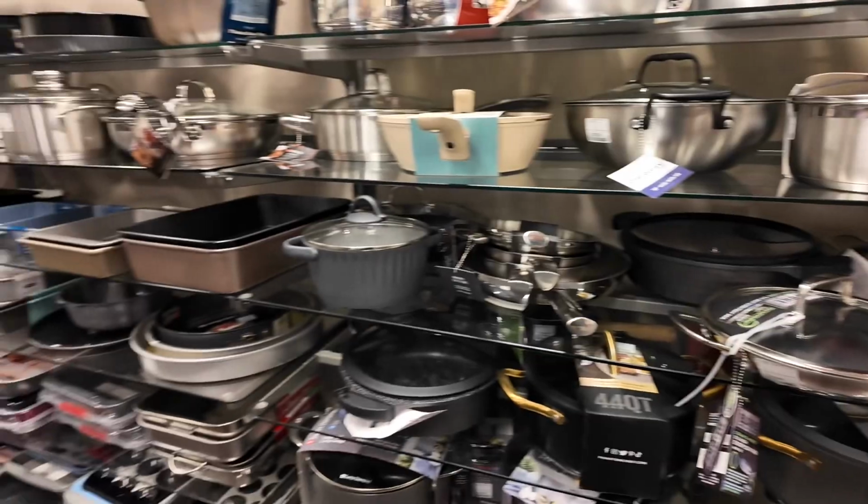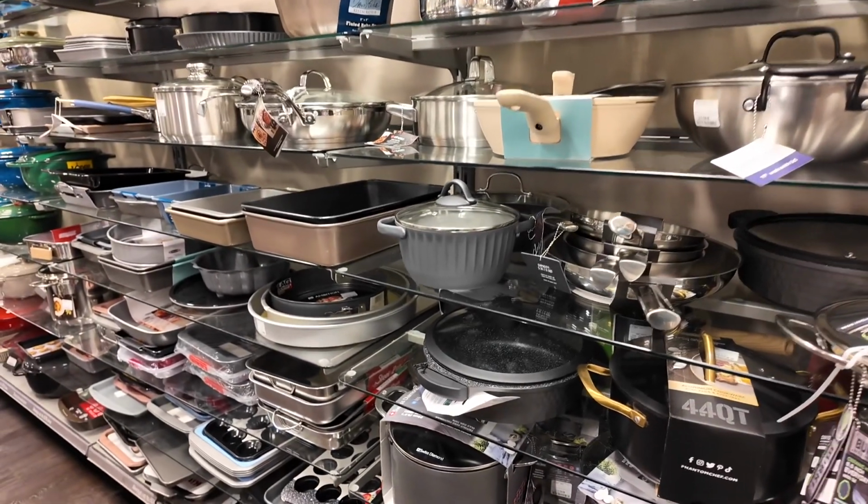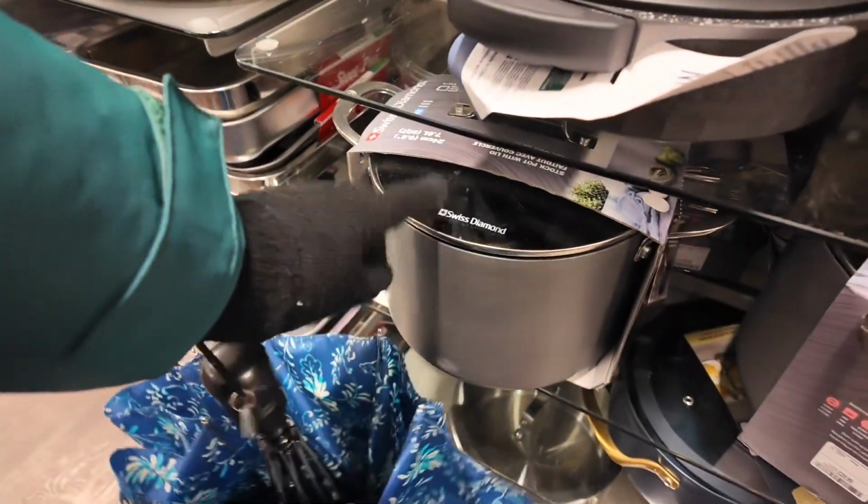Love plastic boxes and pots and pans and little strange shaped dishes. There's a very big Swiss diamond one there, that's nice.